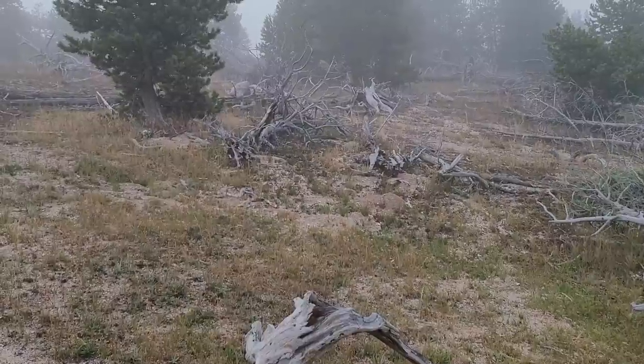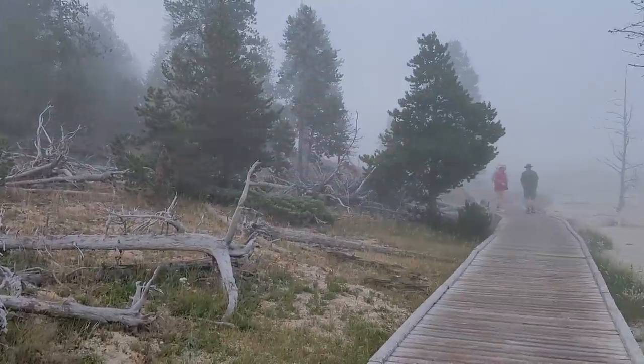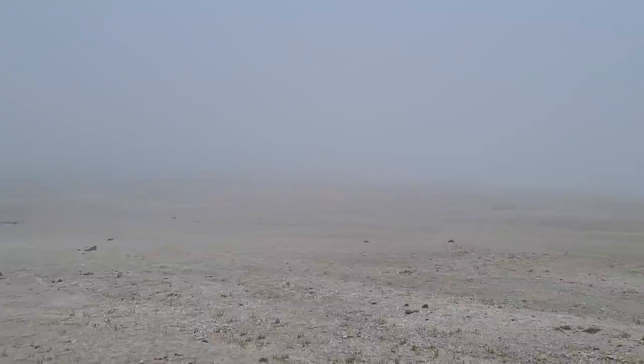Look at the death of these trees. Scanned them down to the bones. Wow.